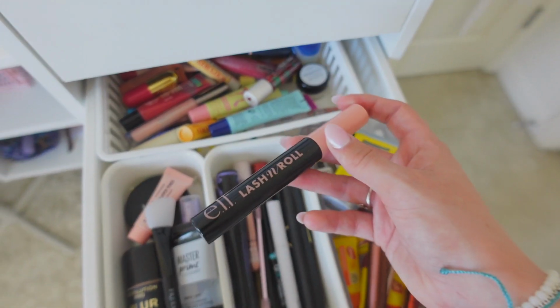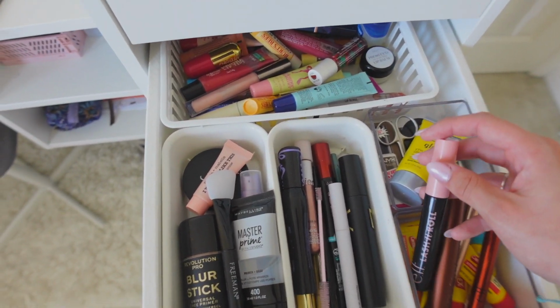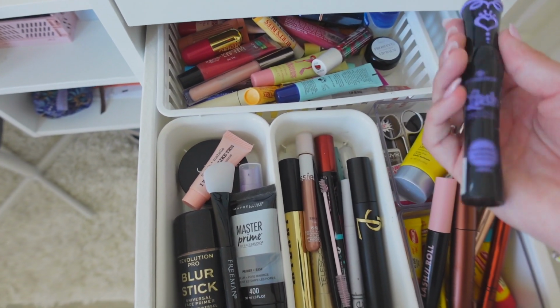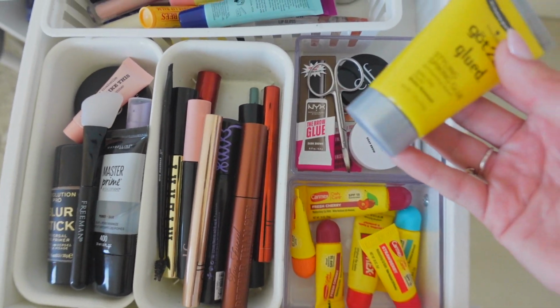The e.l.f. Lash and Roll, this one is good, but since I like my other mascaras so much more, I just keep this in here in case I need a backup. The Essence one, this is my favorite Essence mascara. This is definitely a top 5 mascara for me. This is really good. And then in here is my little eyebrow compartment. I love this. This is so cute.